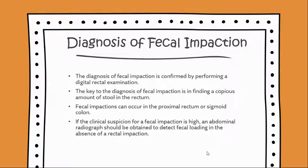Diagnosis of fecal impaction. The diagnosis of fecal impaction is confirmed by performing a digital rectal examination. The key to the diagnosis of fecal impaction is in finding a copious amount of stool in the rectum. Fecal impactions can occur in the proximal rectum or sigmoid colon. If the clinical suspicion for a fecal impaction is high, an abdominal radiograph should be obtained to detect fecal loading in the absence of a rectal impaction.